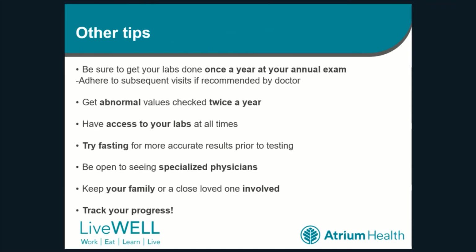Be sure to get your labs done once a year at your annual exam. If your labs are abnormal, your doctor may want to get them checked a couple times in the year. Try fasting for more accurate test results. If your doctor recommends seeing a specialist for your numbers, be open to that. This can be very valuable. And keep your family or close loved ones involved and track your progress.